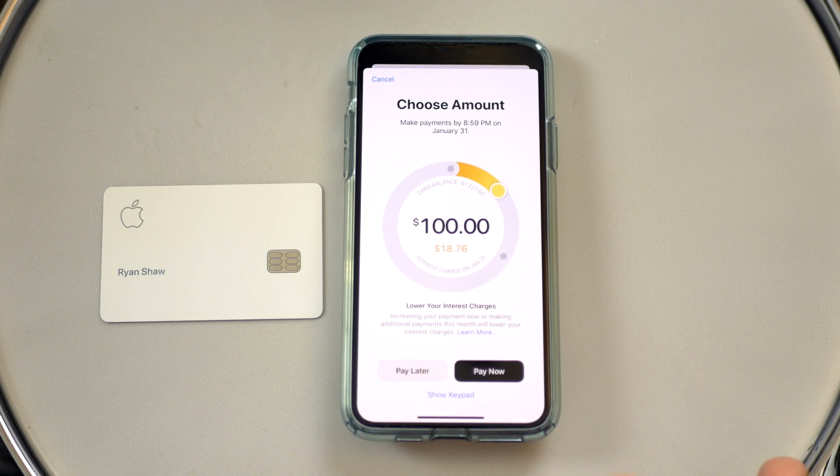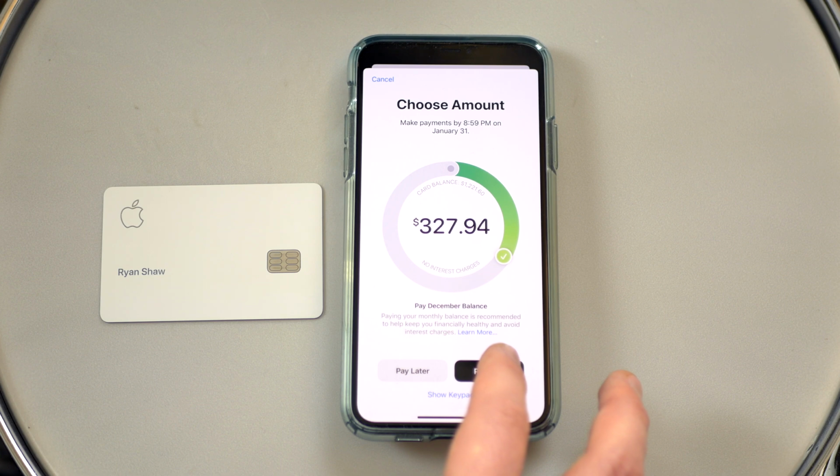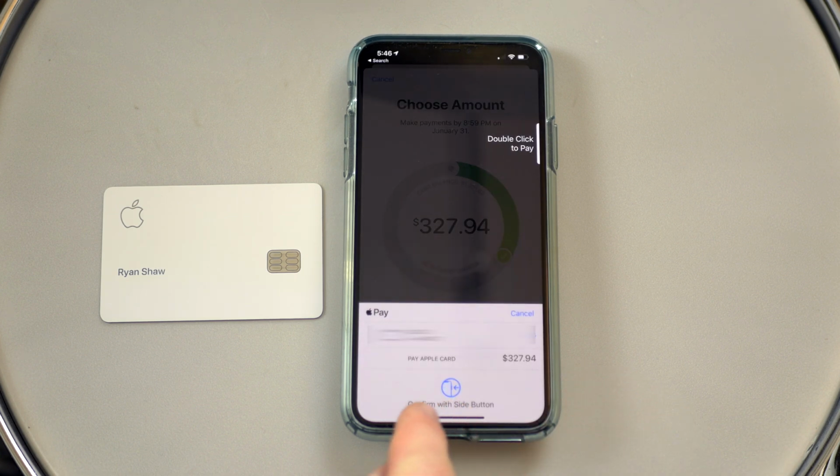So it's really, really clear about this stuff. And you'll get notifications as it's coming time for this payment. You'll get notifications that you have to pay it or you're going to get interest, and it's super helpful. But let's say I just want to pay a little bit now. I click Pay Now, and then it brings up Apple Pay, and it's linked to my card, and it has that payment amount right there. I double click to pay, and I use Apple Pay, and I use Face ID and everything, and it's really, really quick and easy to pay it off. Just make sure you actually have that money in your account.